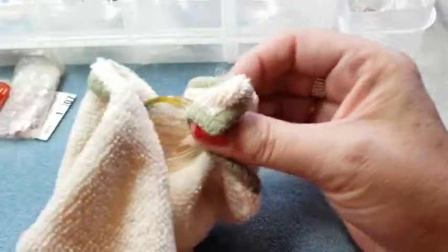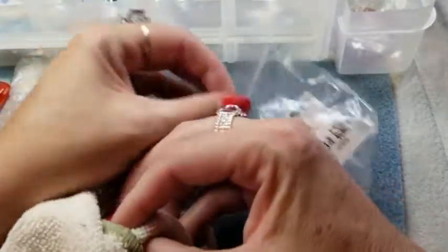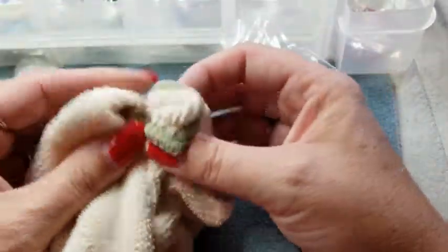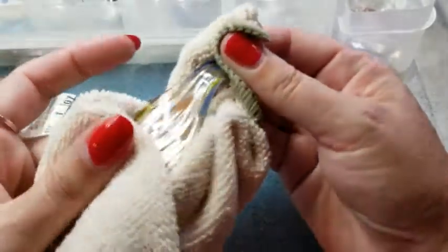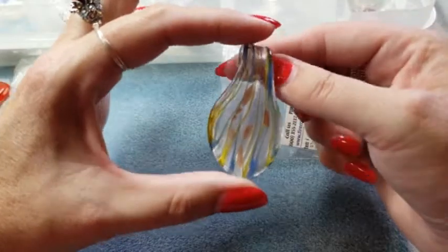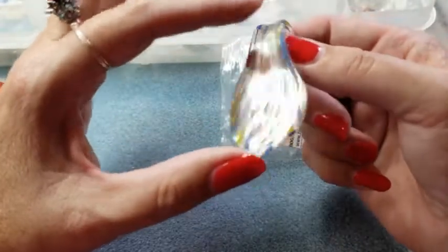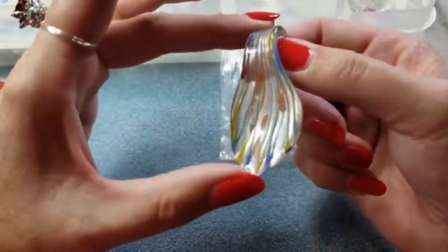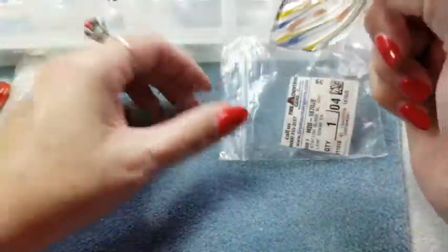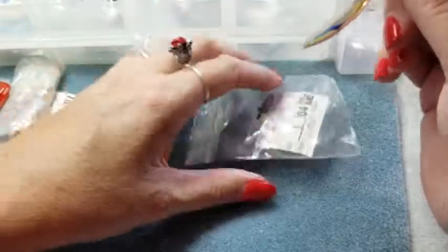I think I'm learning that these crinkly bags are better for these beads, especially for glass beads, because when these bags get older, they get kind of an oily residue on them. And it can wipe off, but you have to wipe it off, so you don't want it on the bead to begin with. Call it a chemical reaction with the glass, I guess. And it has several silver and copper foil in there. I don't see any gold, but I just see yellow and blue streaks. But I see the silver foil and the copper foil.